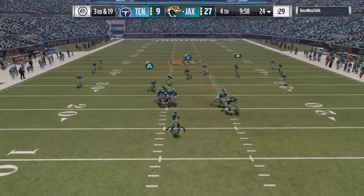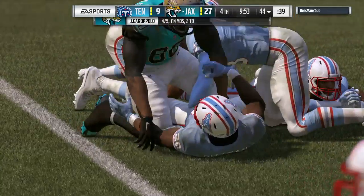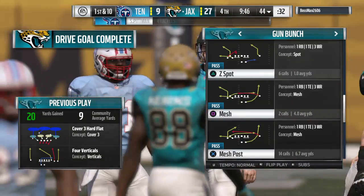On 3rd and long, it's Garoppolo. Looking left side and completing it to Thomas. And he's going to have a 1st down as he's brought down at the 44-yard line. And there they went crossing route against his own defense. What do you think of that?